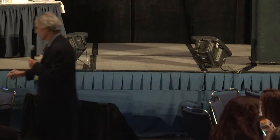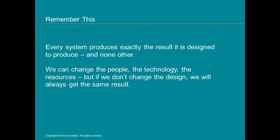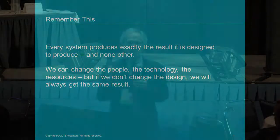And this is the only thing I want you to take away from this session. The only thing. This is, I think, one of the only things I know to be true in the world. Every system and organization produces exactly the results it is designed to produce and none other. The question is not whether or not we like the results. The question is whether we have the design that will produce the results we want. Every system, every organization produces exactly the results it is designed to produce and none other.